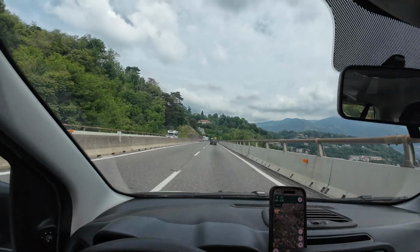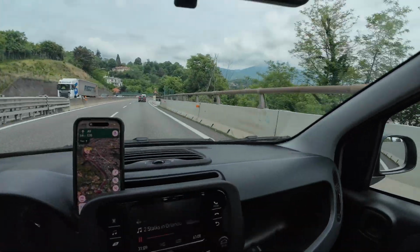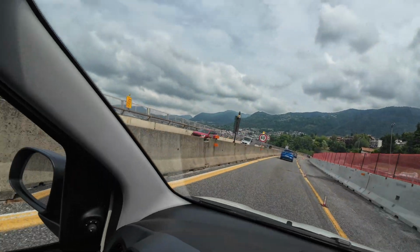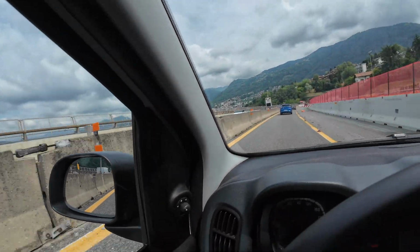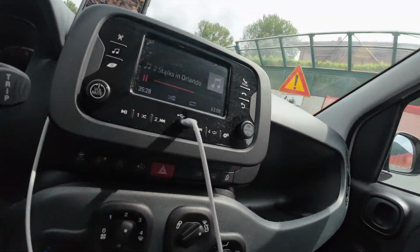Well, we started off in Milan, so you can probably guess where I'm heading as it's getting more mountainous now. It looks beautiful around here as well. Look at that. That might even be Lake Como down there. I can't really show you at the moment because it's quite hard to do this. Yeah, we're at Lake Como. Shit, that was close. I just hit the bollard. I better stop recording.